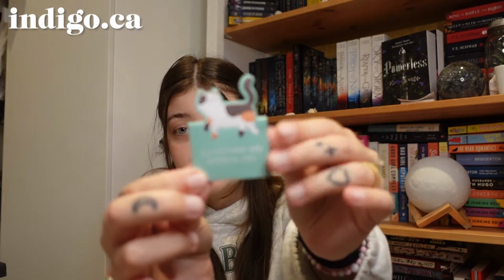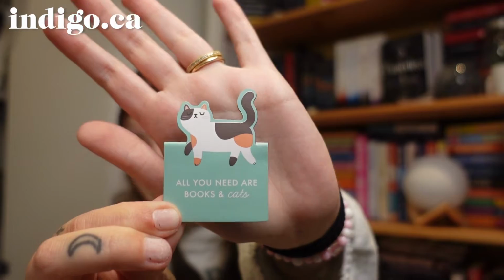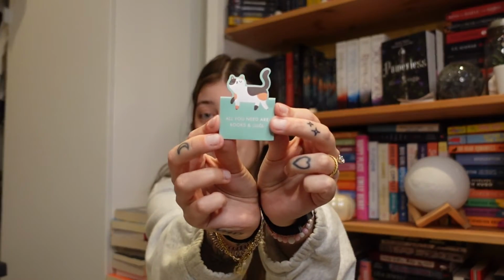So this first one says "All you need are books and cats," and it has a little calico cat, and this bookmark reminds me of my cat Jazz, who passed away this year, so I always love using this one, especially when I'm missing her, because she would always study with me in university. Well, not study with me, but she was just always around when I was studying and reading. So yeah, I miss her a lot, but this is one of my favorite bookmarks, this little calico cat. I do have other cat ones, but this one's my favorite.